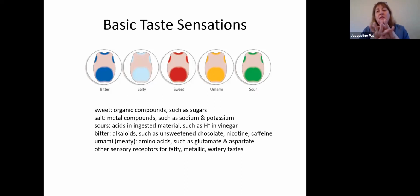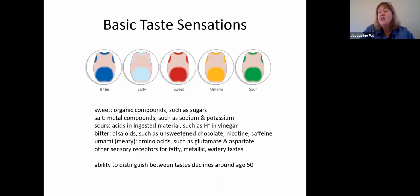Now, we also know there are a lot of receptors there for things like our fatty acids, for some of our other metals, and for our watery taste, but we're going to stick with the big 5. Okay. And when you're young, you're much more sensitive to these tastes. And as you age, especially by the time you hit your 50s and 60s, the ability to distinguish between the tastes declines.